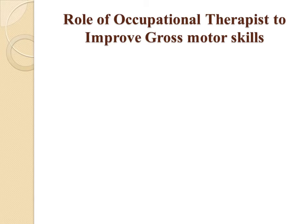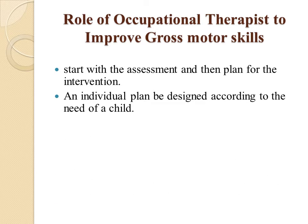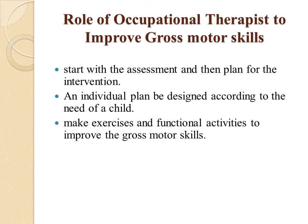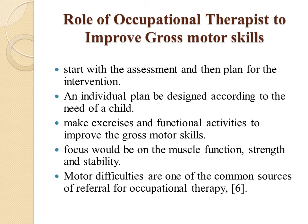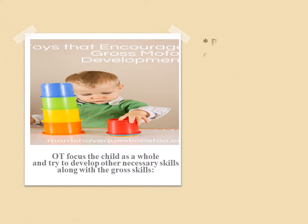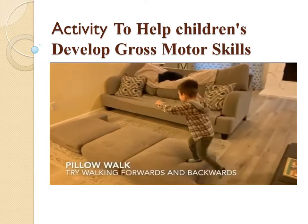Role of the occupational therapist to improve gross motor skills. Start with the assessment and then plan for the interventions. An individual plan is designed according to the needs of the child. Make exercise and functional activities to improve the gross motor skills. The focus would be muscle function, strength, and stability. Motor difficulties are one of the common sources of referral for occupational therapists. Occupational therapists must focus on balance and coordination, strength and endurance, attention and concentration, hand function, and body awareness.